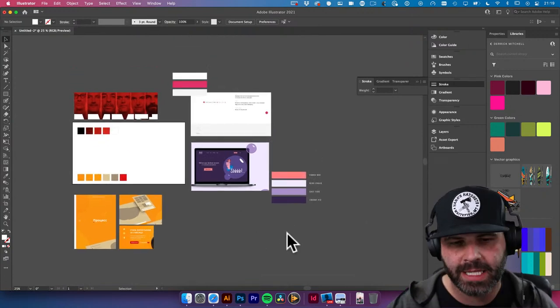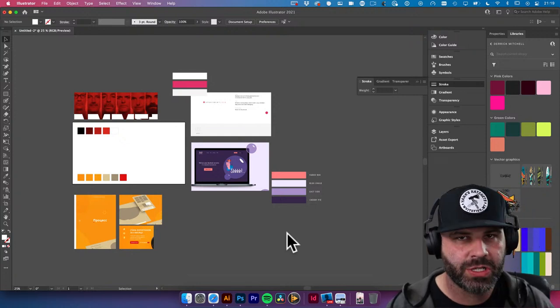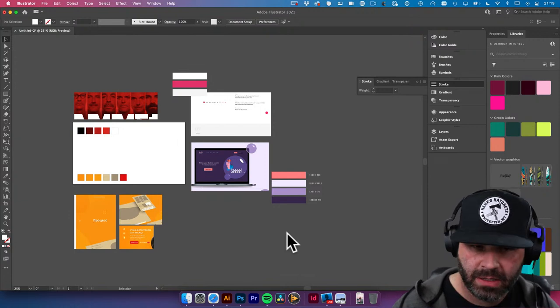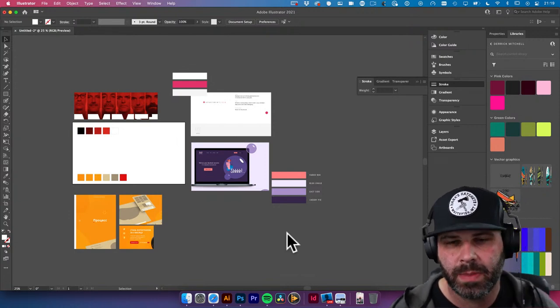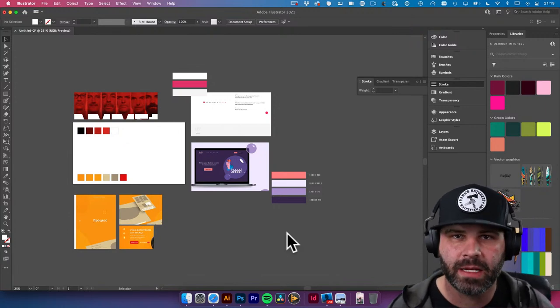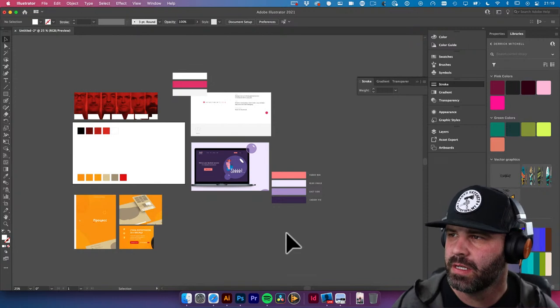And there we go. That's my approach to finding colors, whether it's jumping into Adobe Capture on your mobile device, or jumping into color.adobe.com, or jumping into Behance or some other portfolio website and copying images that you're inspired by to pull the colors from for those.